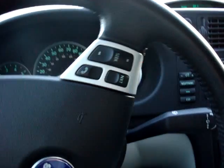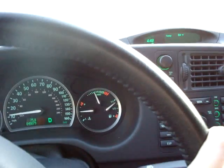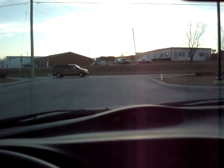Okay, I've never actually done this before, so it's going to be a little bit of fun. Beware of camera shaking. We're just going to leave it in automatic for right now. Yes, it is an automatic, but still it's a pretty fun car. So let's go have some fun. Yeah, it's a nice Sunday afternoon.